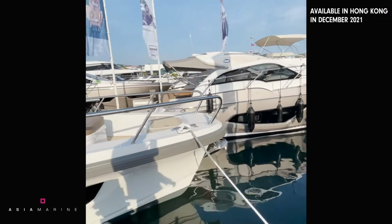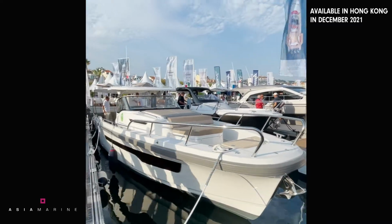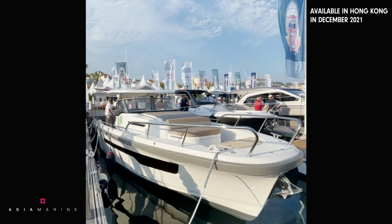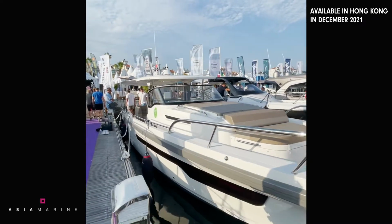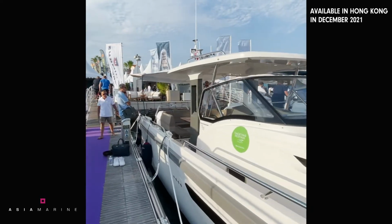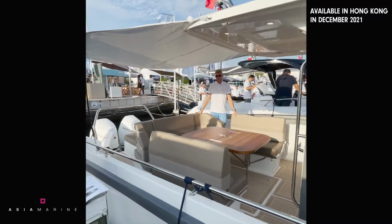A lot of people call this boat a day boat, but actually, as you'll see in a second, it's really far more than that. You can easily do a couple of nights on board. If you have children, there's space for a separate cabin. Plenty of privacy, loads of room, loads of volume. The boat's amazing. The level of build quality is unrivaled at this market segment for sure.